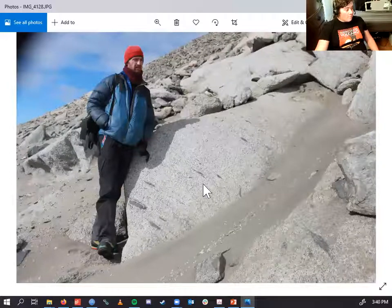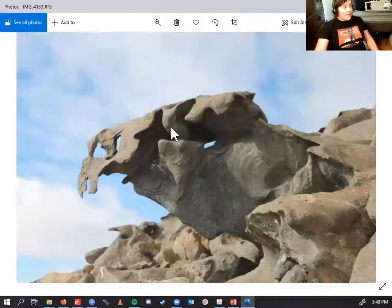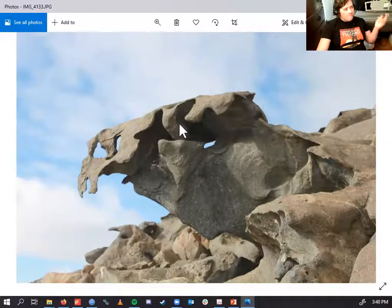Some metamorphism here. Another cool ventifact that I've always thought looks like a skull, a horse skull or a wolf skull or something like that. And that is my slideshow.